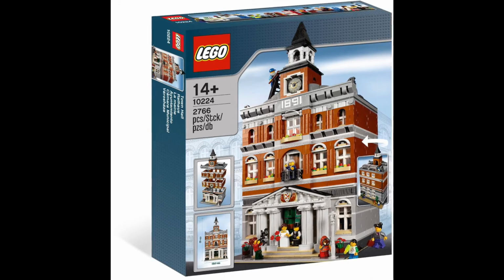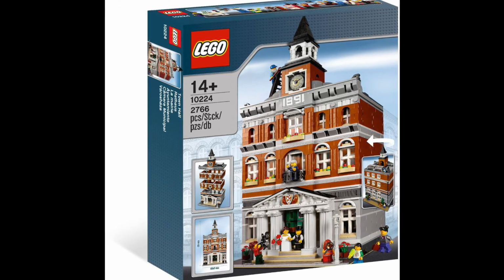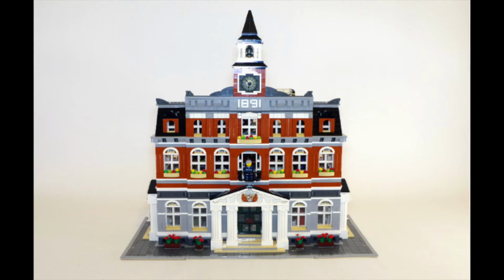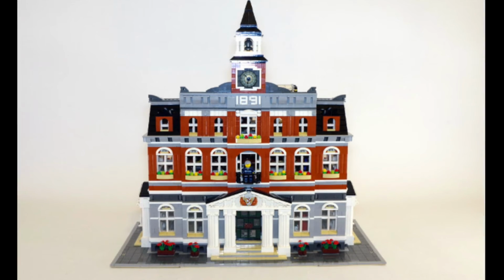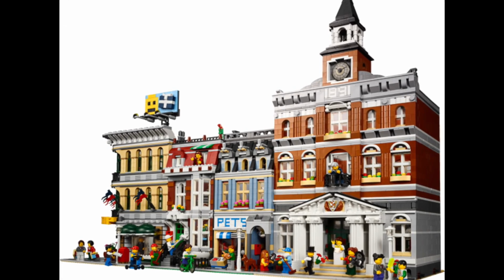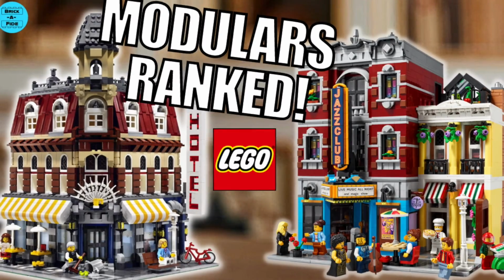And at the number 1 spot we have the Town Hall from 2012. This set had to be at the number 1 spot because it's just a must-have in the LEGO City, and it just commands your attention when you walk into the room. It's just massive. It's also quite easily expandable and just has a lot of exterior detail. The interior details do lack quite a bit, but when you have this set in your city, no one's going to care. It's going to grab everyone's attention. It's just great. But those are my thoughts.